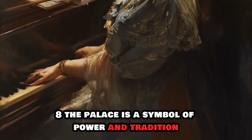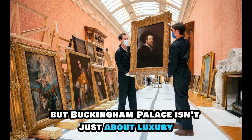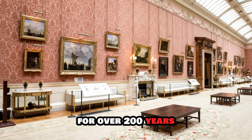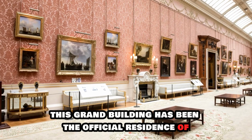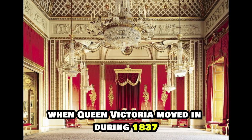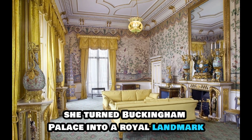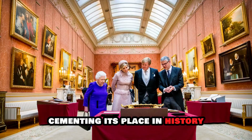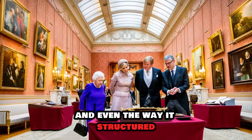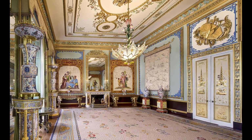8. The palace is a symbol of power and tradition. But Buckingham Palace isn't just about luxury, it's also a symbol of British power and tradition. For over 200 years, this grand building has been the official residence of the British monarchy. When Queen Victoria moved in during 1837, she turned Buckingham Palace into a royal landmark, cementing its place in history. The architecture, the gardens, and even the way it's structured have been designed to showcase the monarchy's strength and legacy.